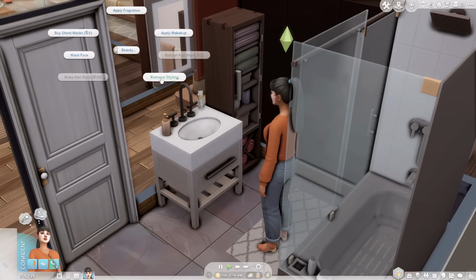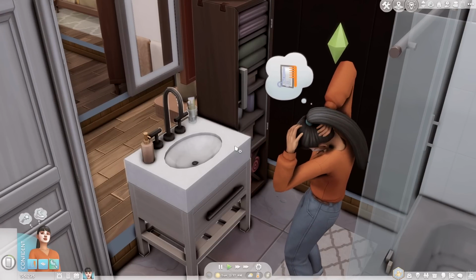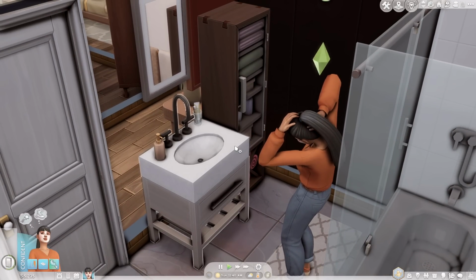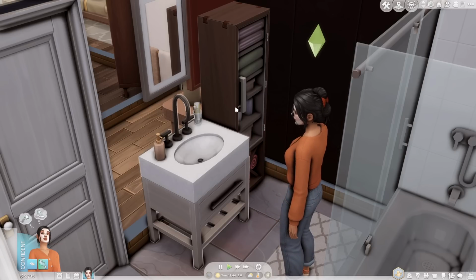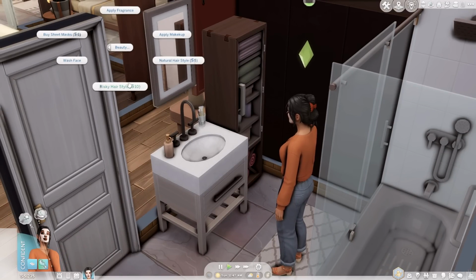Now we can actually remove the styling if we're not completely happy with it. So say the high pony and the fake bangs that Autumn's got going on really aren't her vibe. It doesn't suit her. You can remove the style and then you can try again. I think that's great. I love that you're able to do that with just a simple click. Just in case you don't like it, you don't have to go back into Create a Sim and deal with all of that again.